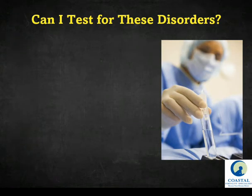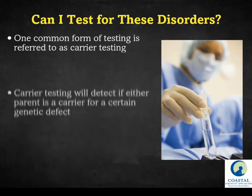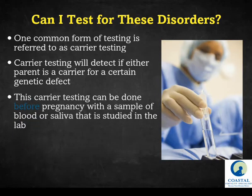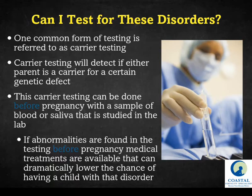Given the high incidence of these recessive genetic disorders, we fortunately have tests available for some of the common disorders. This is called carrier testing, which allows us to detect if either parent is a carrier for a specific genetic defect. The carrier testing can be done before you actually conceive with a sample of blood or saliva that can then be studied in a lab. Results typically take 2 to 3 weeks, and if abnormalities are found in the testing before pregnancy, medical treatments are available that can actually lower the chance of having a child with a birth defect.